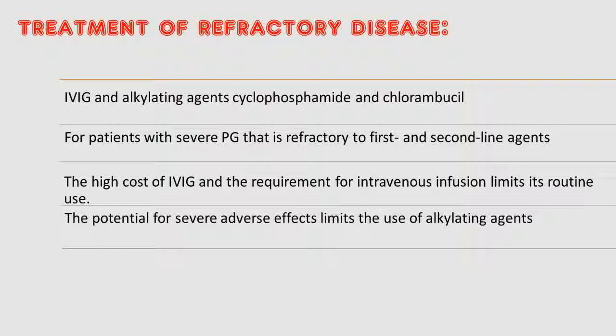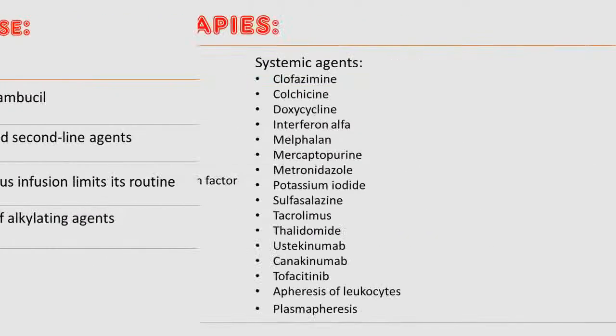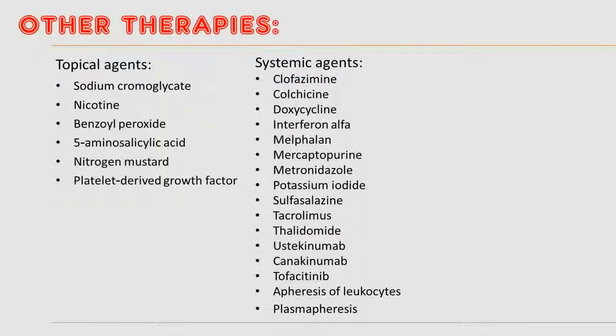The high cost of IVIG and the requirement for intravenous infusion limits its routine use. The potential for severe adverse effects limits the use of alkylating agents. Other therapies. Multiple other interventions have been reported to be effective in individual patients. Examples of topical agents include sodium cromoglycate, nicotine, benzoyl peroxide, 5-aminosalicylic acid, nitrogen mustard, and platelet-derived growth factor.